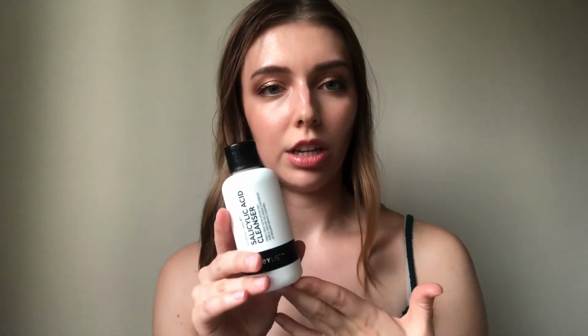Now my skin, I wouldn't say is really acne prone. My skin's been pretty good these days, but with masks and stuff, I am working pretty much full time wearing a mask when I'm at work, my skin has been breaking out a little bit more, and I find this has really helped with that.